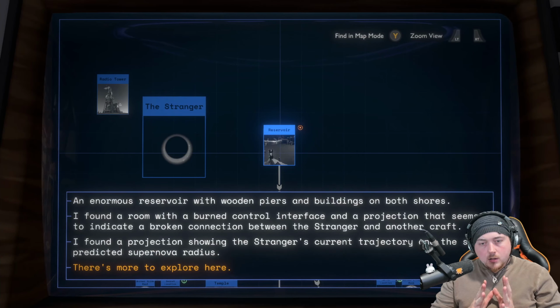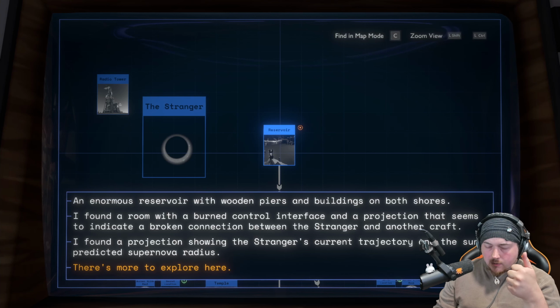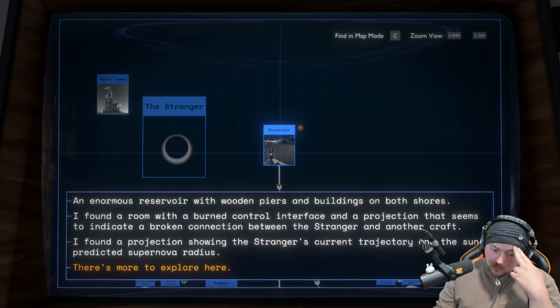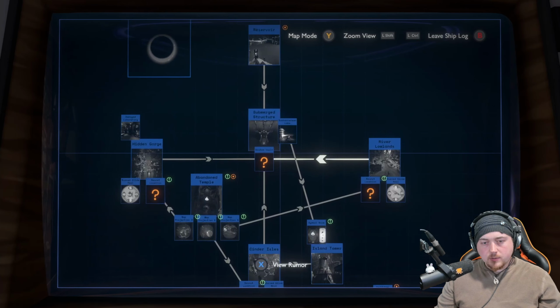The reservoir. There's more to explore at the reservoir? How have I missed anything at the reservoir? We've found the new opening. We found the control room saying what the ship's doing. We found a piloting or a drone or something, like some satellite that is scanning that is supposedly connected to. Does some kind of scan. Those lasers are definitely scanning. There's more to explore there. Okay, I guess we need to take another look at the reservoir in our time.